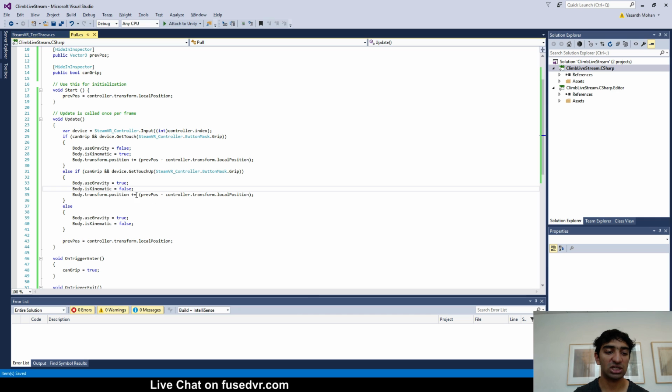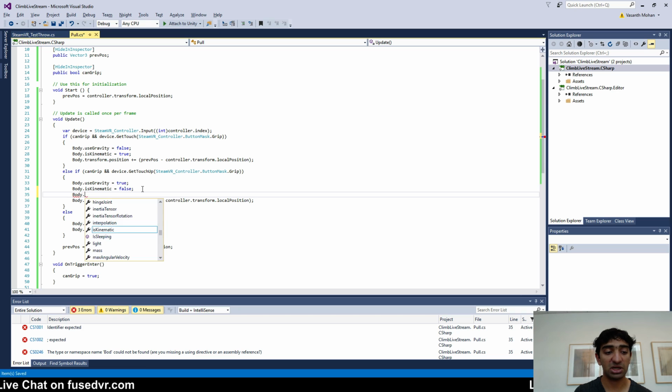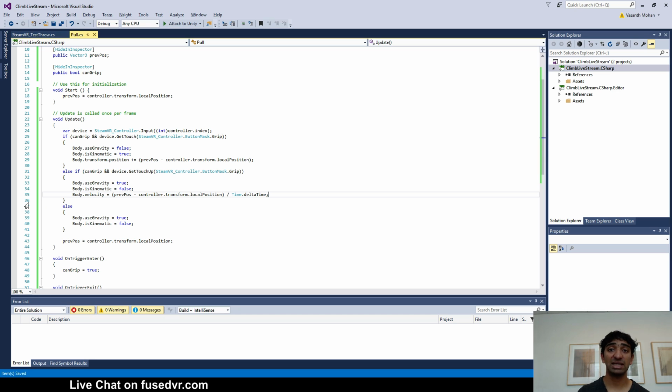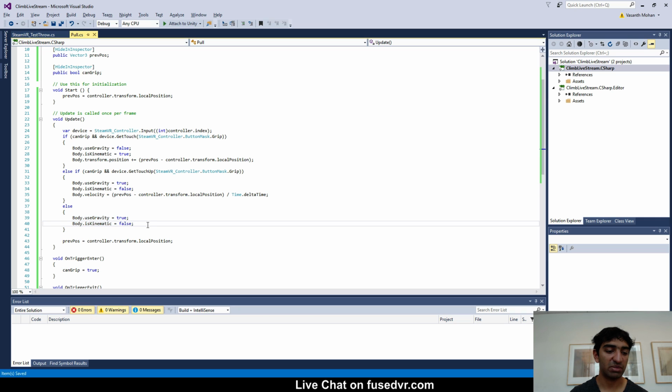And instead of changing the position, what we're actually going to do is go ahead and say body, since this is a rigid body, we actually get access to the velocity. And I'm just going to say it's going to be this divided by time dot delta time. So let's just get rid of that. And so that as soon as we release, we basically go ahead and pull ourselves forward. So that's the neat part about velocity. And so yeah, we have use gravity, is kinematic, and with that, we've pretty much set up update.